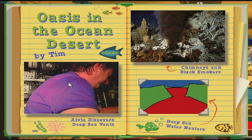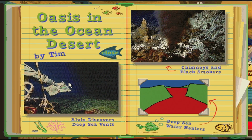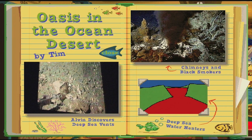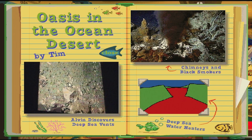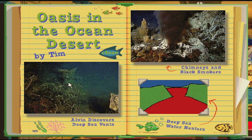Special arms allow it to take temperature and other readings and collect bottom samples and different organisms. Lights and video cameras let Alvin record the area it visits. In 1979, Alvin carried the first people down to explore the deep sea vents.